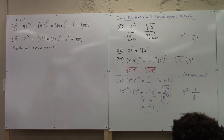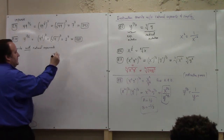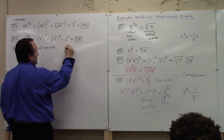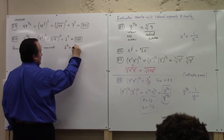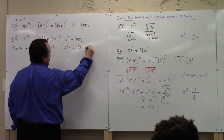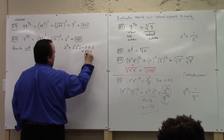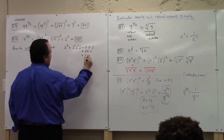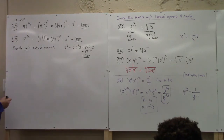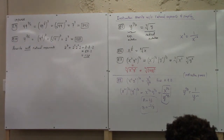Well, 2 to the 3rd is 8, right? So one way you could break that down is 2 to the 7th is like 2 to the 3rd times 2 to the 3rd times 2, right? Which is 8 times 8 times 2, which is 64 times 2, which is 128. However, you can pick up your calculator, whatever floats your boat, but 2 to the 7th is something we can calculate without too much work.